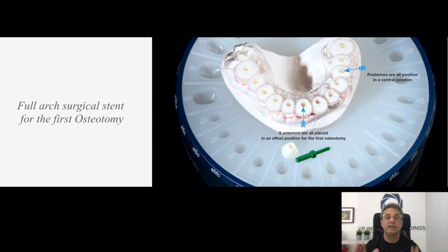quite accurate. Don't forget, it's the first and second osteotomy. We're not doing digital full implant placement. This is just first and second osteotomy. That's what it's used for. All right, but it's very, very cost effective and very accurate.